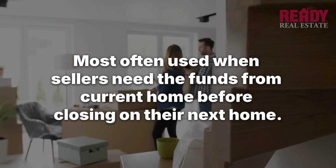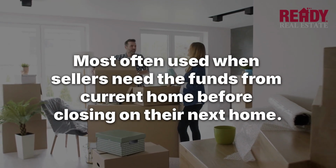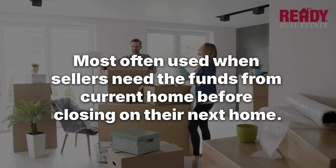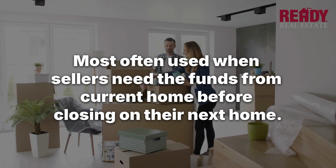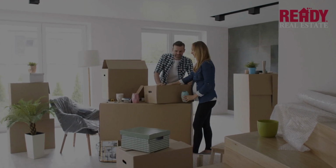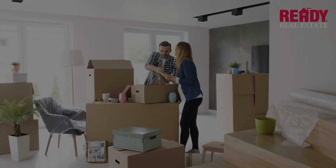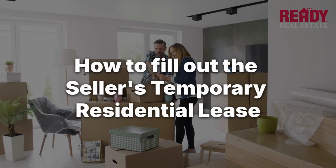This leaseback is most often used when the seller needs the proceeds from their existing home before they close on a new home. So this short lease makes a huge difference between a rushed, stressful move and an organized transition. While the seller's temporary residential lease can technically be up to 90 days, this video only focuses on the short courtesy leaseback. Now here's how to fill it out.